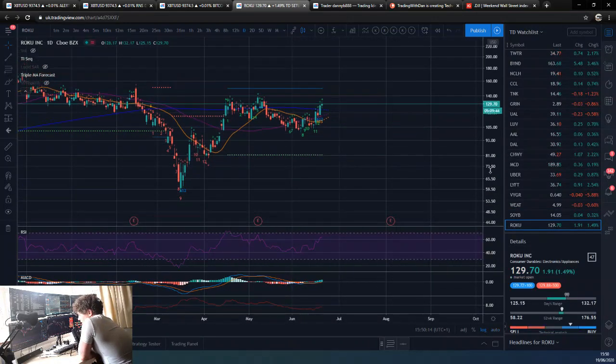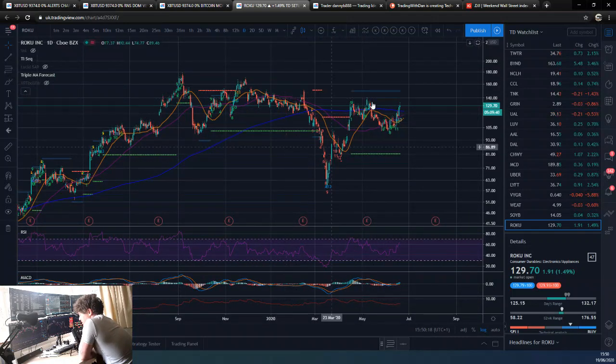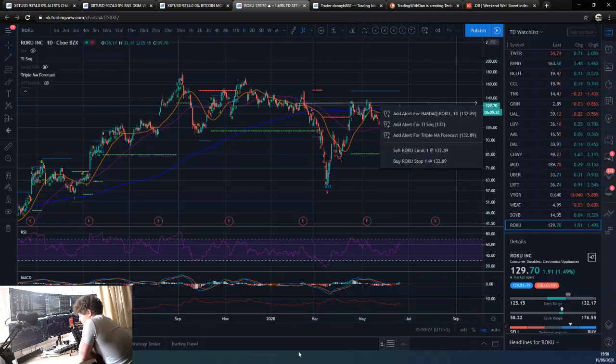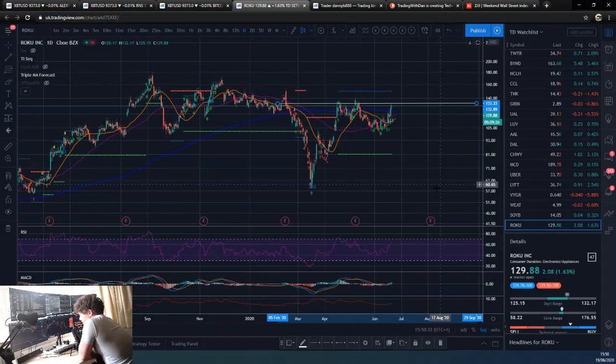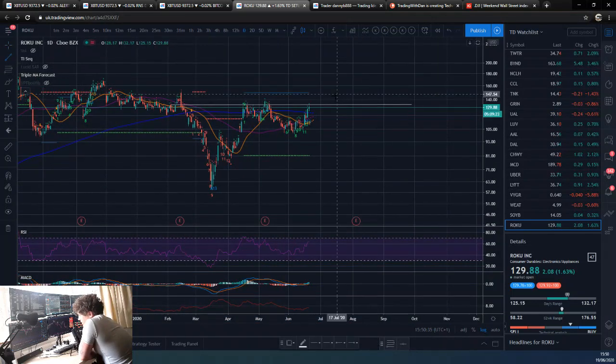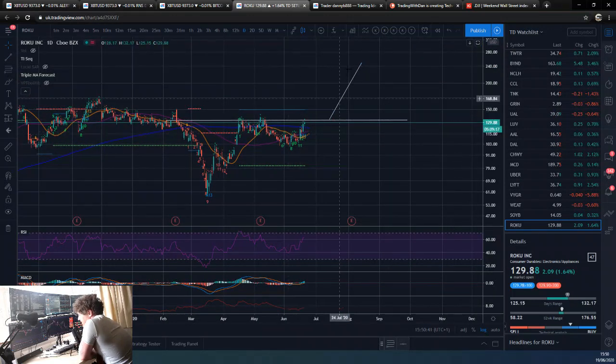So yeah, anyways, Roku. Is Google going to buy Roku? Who knows? Some whispers going on. We got a cup and handle here. How should we draw it? Yes, here we go. We'll draw it like this. I mean, basically your target's about there, and that's quite high. That's a big target, that is.